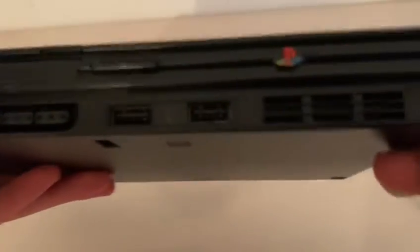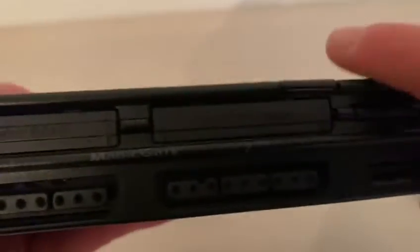These are some ports, USB, and the disc tray, so you can open the disc. I hear gaming, Ratchet and Clank 2. Here are the memory card ports. You can put the memory card in. Here you see it. There are two memory card ports, and a controller port where you put a controller in.